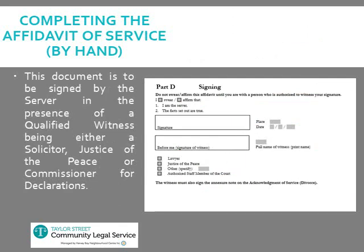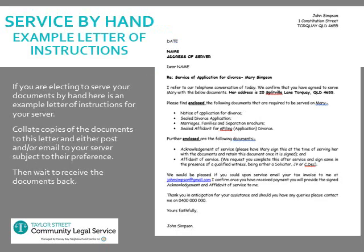The document is to be signed by the server in the presence of a qualified witness, being either a solicitor, justice of the peace, or commissioner for declarations. If you are electing to attend a service by hand, here is an example letter of instructions that you can send to your server. Just remember it is an example, and if there are any other documents that you have filed in support of your application for divorce, then they need to be inserted in your letter.